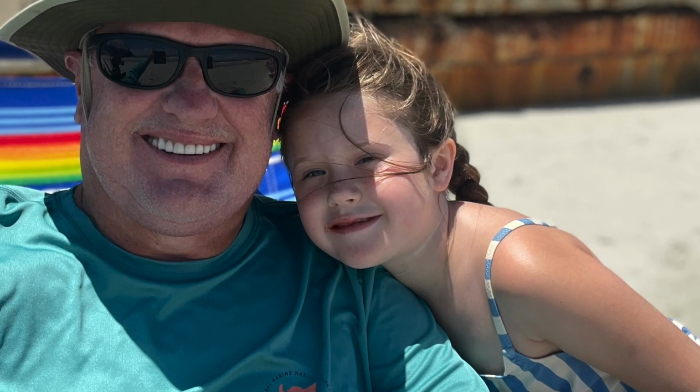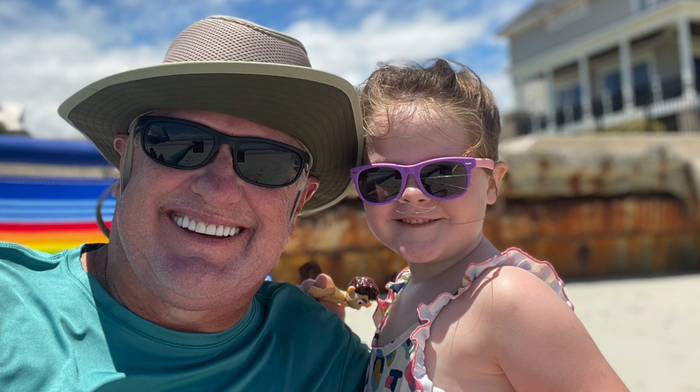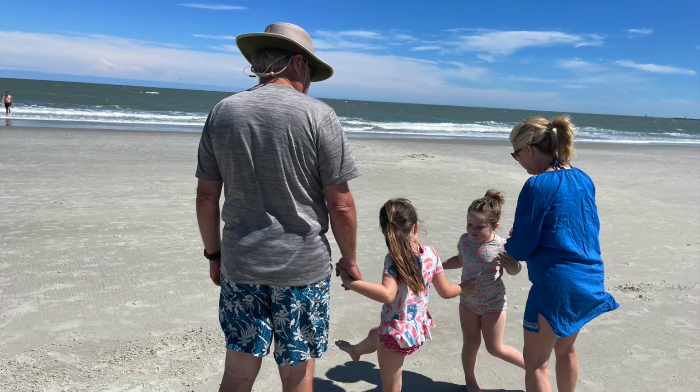And these are my pride and joys right here. Both of my granddaughters are very special to me, and they're so much fun. We have such a great time together. They make me laugh a lot. This is my oldest son. He was very helpful. He got the umbrellas and chairs down there for us every day.